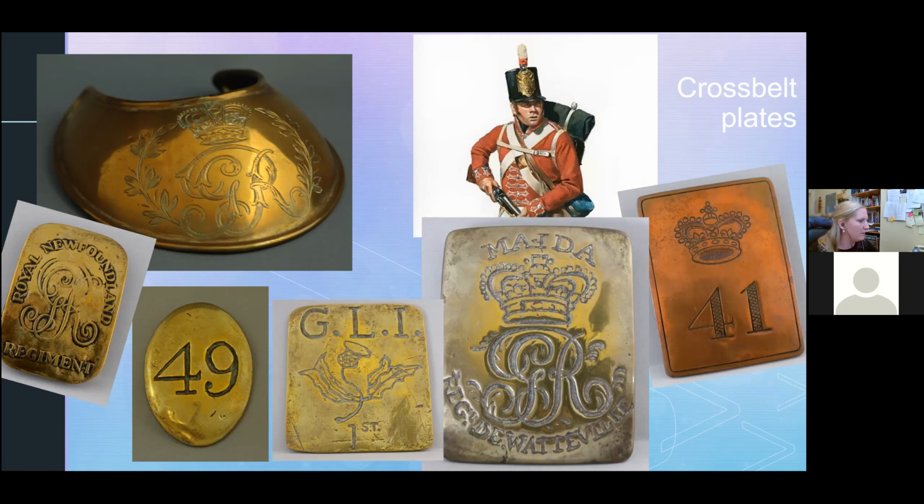And the final crossbelt plate is the 41st Regiment. So again, it's stamped as 41st, and the 1st Battalion came to Canada from Ireland in 1800, and it again was at Fort George, Queenston, Stony Creek, Fort Niagara, Lundy's Lane, Fort Erie, and such. So a number of battles there. So that's just a selection of our crossbelt plates.